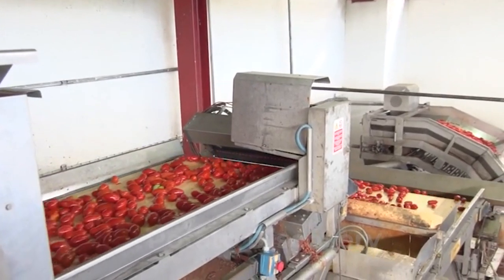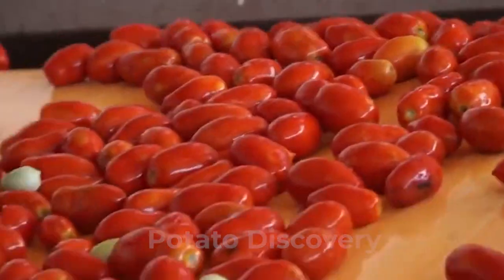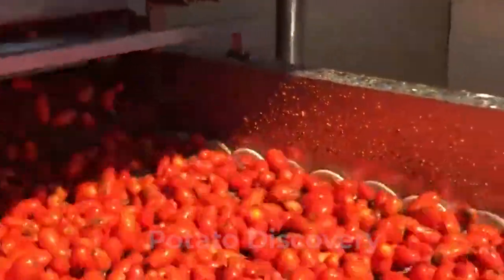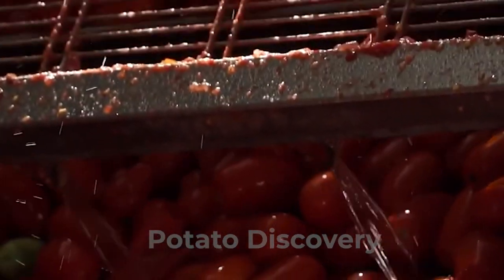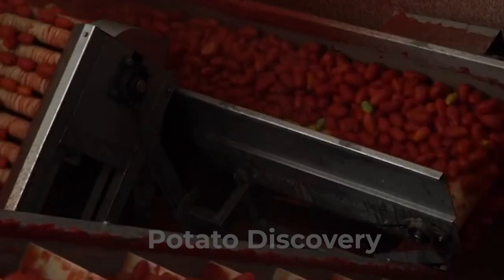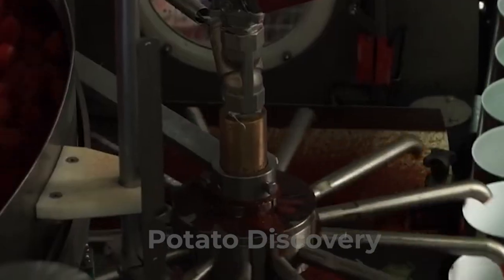The chopped and pre-cooked tomatoes are pumped into pulping machines or cyclones, which separate seeds, skins, and stems from the pulp. The pulp and juice are filtered through screens and processed further into ketchup. Though some may be stored in a paste for use later in the year.